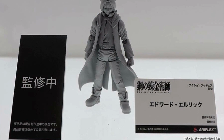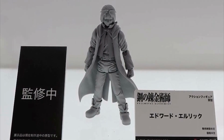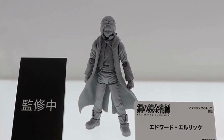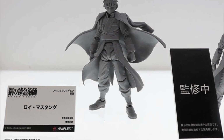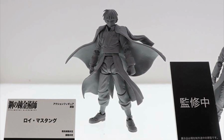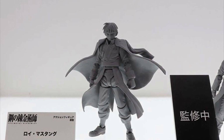All right, so next here, we're going to be getting some articulated Fullmetal Alchemist figures. I'm not sure which company or what scale they're going to be, but this is definitely good news for people who are fans of Fullmetal Alchemist, because we really don't have any good articulated figures of them besides PlayArts Kai, I believe, which are pretty big in scale compared to 6-inch scale figures, which is what I believe these are.